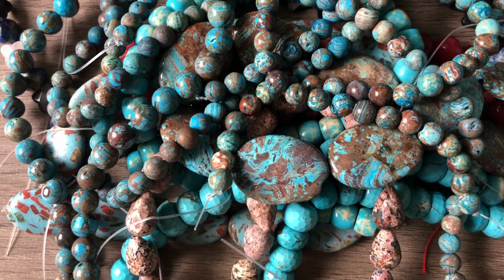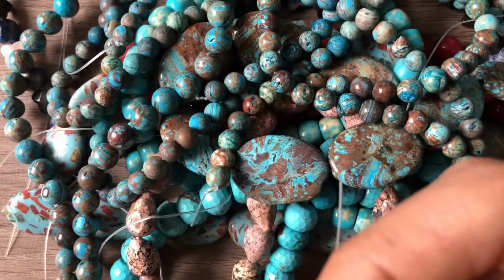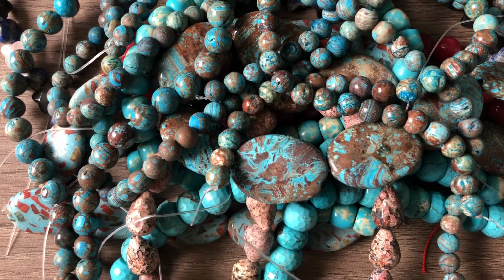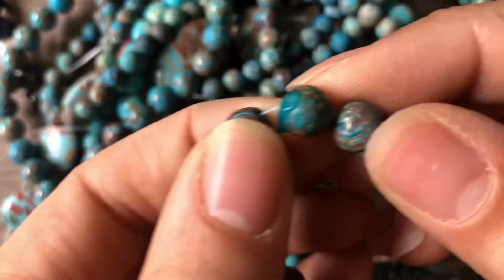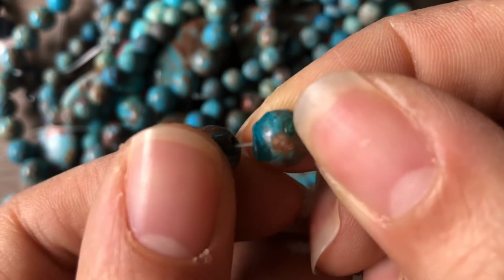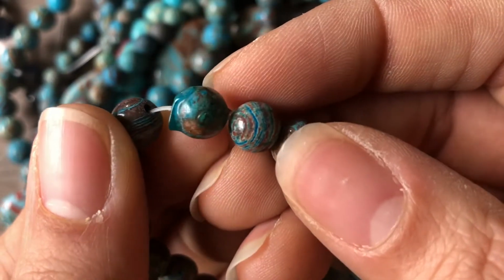Actually, looks like I bought 2 strands of the glossy blue. So I just noticed something looking at these beads. These must be like a composite mixed together with acrylic or something, because look at this one bead. Either that or somebody spilled something on this bead. But I'm 100% sure that these are some kind of acrylic composite.